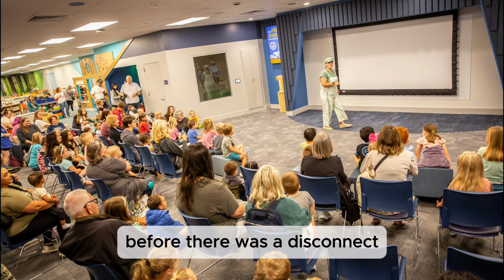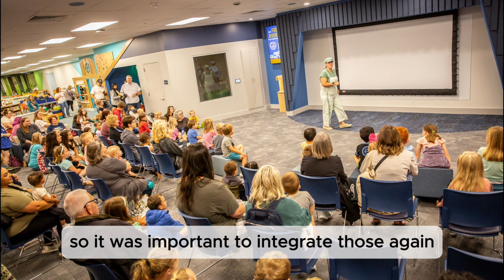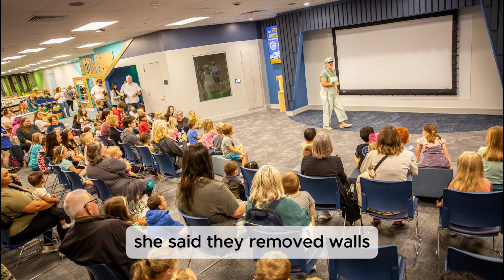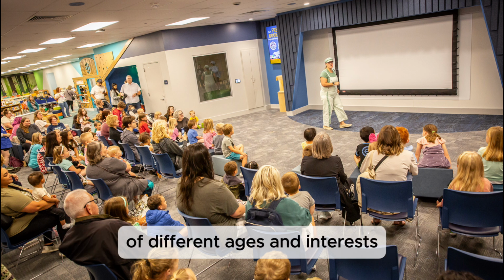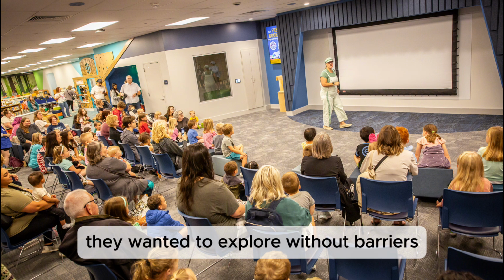Before, there was a disconnect between where teens could access books and where they could enjoy activities, so it was important to integrate those again, said Marie Pico, Chief Executive Officer of the library. She said they removed walls to create a seamless flow between sections, which lets parents easily keep track of kids of different ages and interests, and allows children to choose the areas they wanted to explore without barriers.